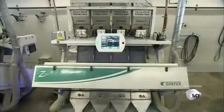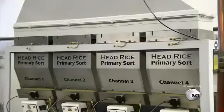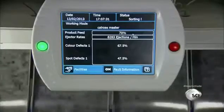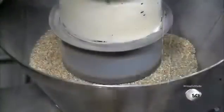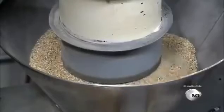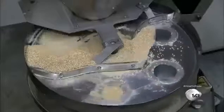The whole rice now moves through a color sorter. Computerized cameras analyze it for dark imperfections and signal air nozzles to blast them out of the mix. Of course, there's also a market for unmilled brown rice.